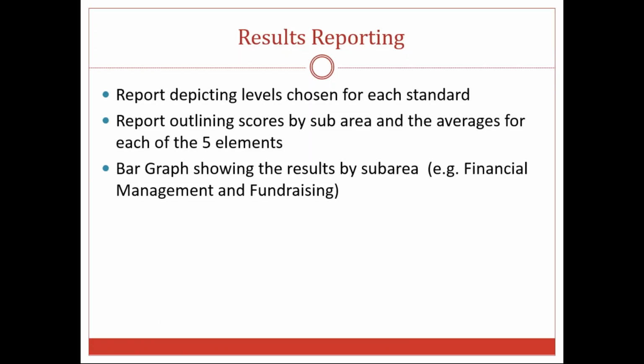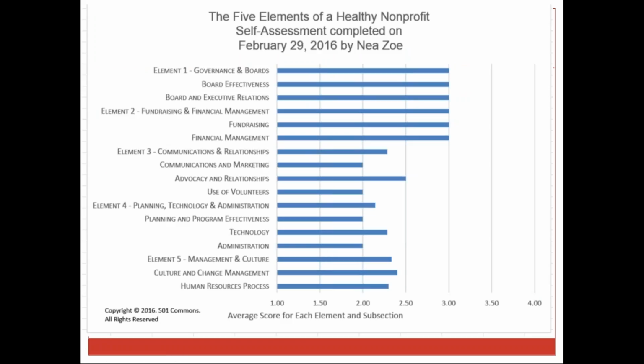When they have completed the self-assessment, they will get a report that shows the levels that they have chosen for each standard, just to feed back to them with their own choices. And they will see that outlined by both sub-area and averages for the 5 elements. So they'll have an individual score, a sub-score, and a 5-element score. This will be depicted also in a bar graph, which you see here, and gives an organization a quick snapshot for how they're doing on each of the 5 elements and the sub-elements below them.